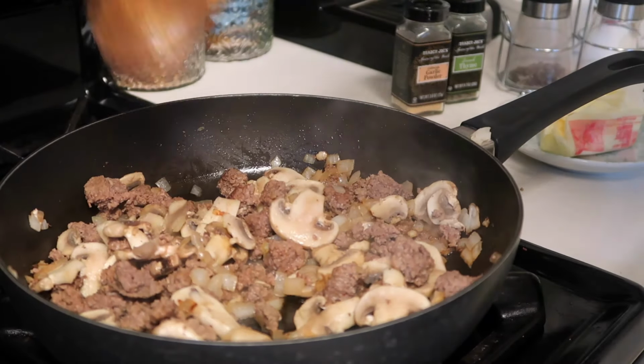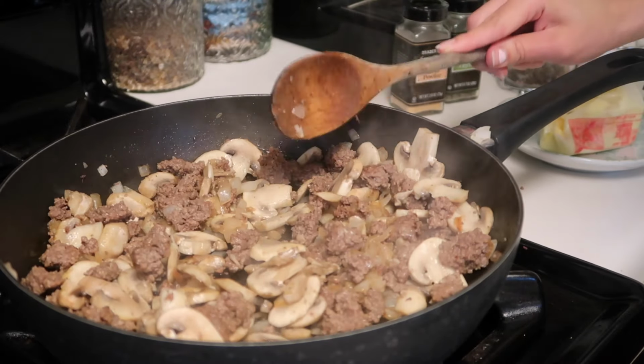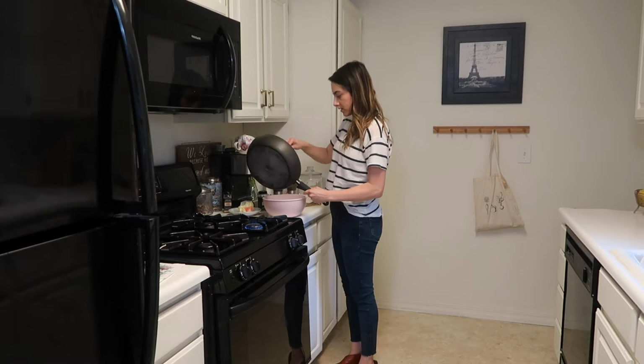And as you can see, my mushrooms are just done, and that's how my family eats them so well. Then I removed the veggies and meat from my saucepan so that I could use it to make a white sauce.